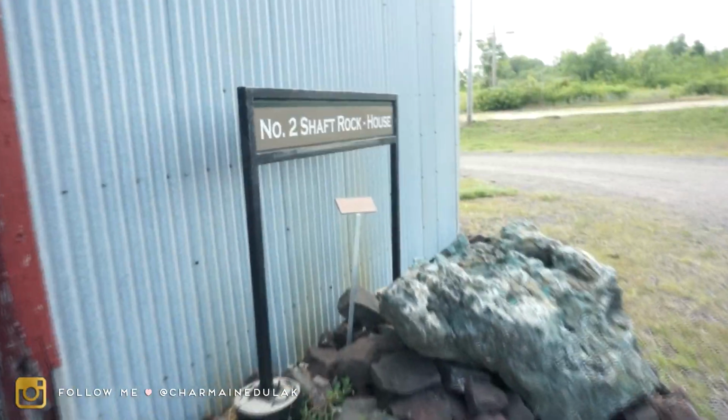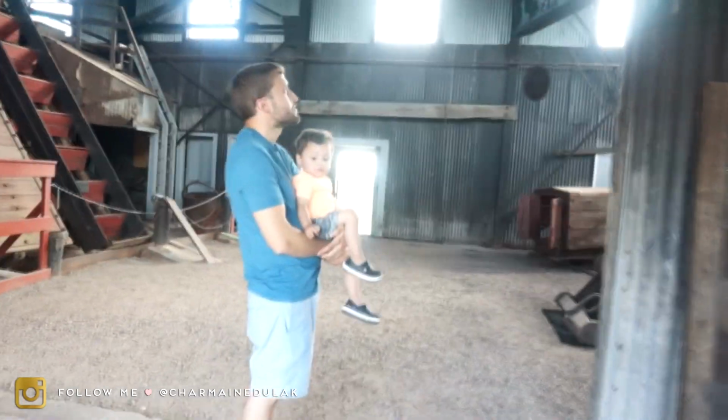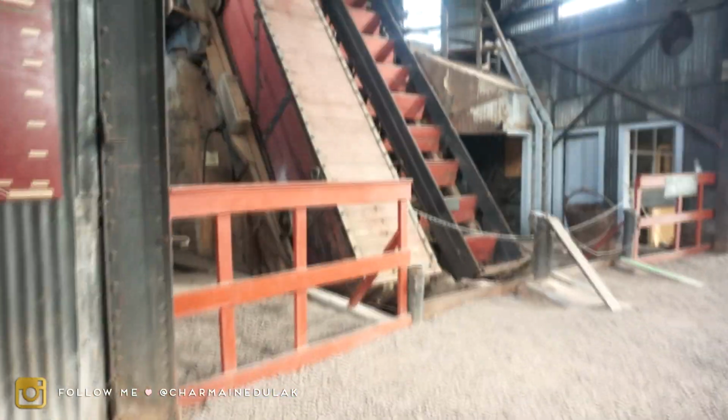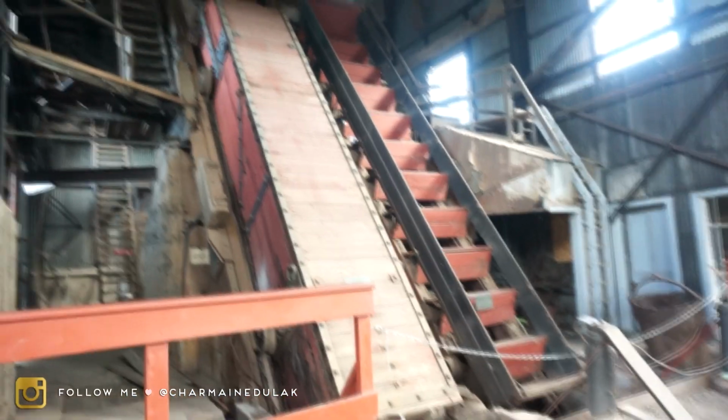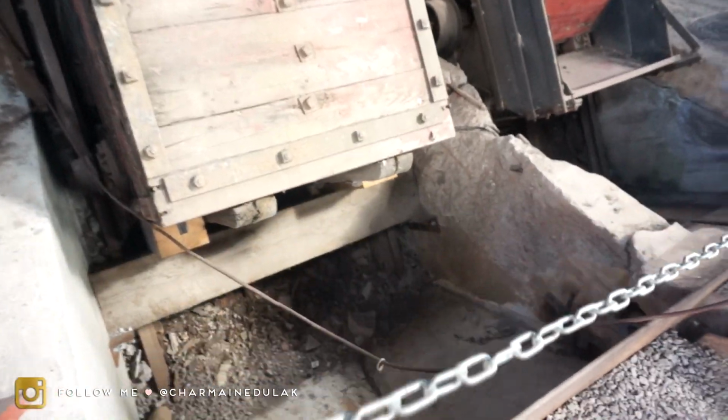Hey, so this thing is open. It's called the Shaft Rock House. There's big copper pieces. This is the Number Two Shaft Rock House. It was built in 1908 by the American Bridge Company of New York for the cost of $33,855. And this is also the same company that built the Manhattan Bridge. This building has three rock dumps.